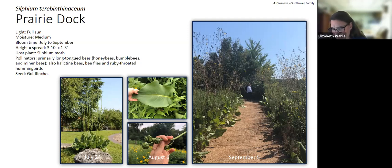The picture on the left, I took at Missouri Botanical, and they have it just sitting out in full sun as a specimen, and it's just lovely, the way they've used it with the rocks around it. I'm jealous, Ned, that you have this next one. So that's the prairie dock.